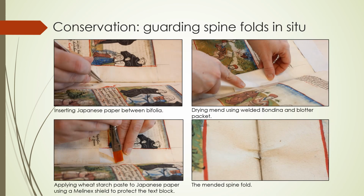Guarding the spine folds in situ was a little more complicated. Although the text block only contained 5 sections, adding guards could introduce additional swell at the spine and place strain on the alum-tawed skin. This could risk splitting the spine material or board attachments, so a lighter weight Japanese paper was used during guarding to reduce the amount of bulk.